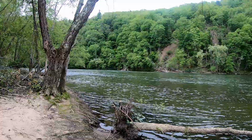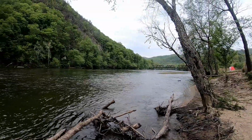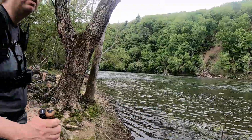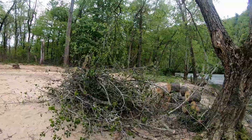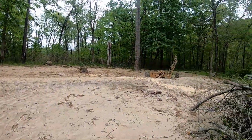Well, we made it down to the river. By the way, this is the French Broad River. I looked it up. A little camping spot. I mean, who wouldn't camp here?